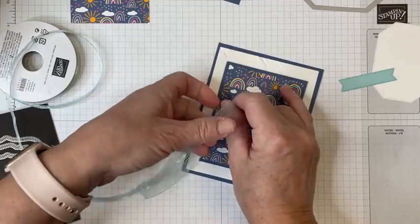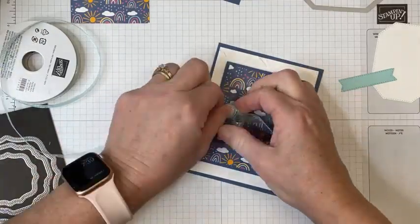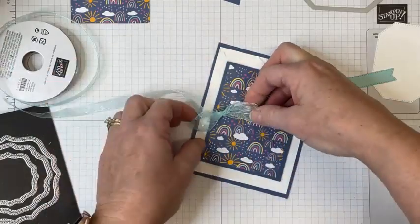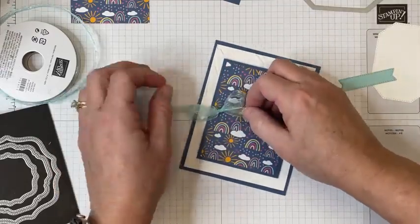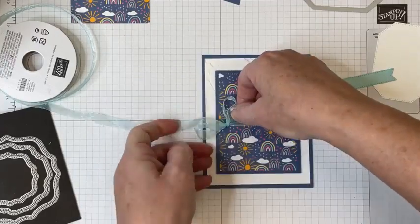It's really, really thin and light ribbon that, generally speaking, you can tie nice bows with it, usually on the first try. Not too bad there. It's kind of flipped over here, and I hate when that happens. Let me just fix that. There we go.